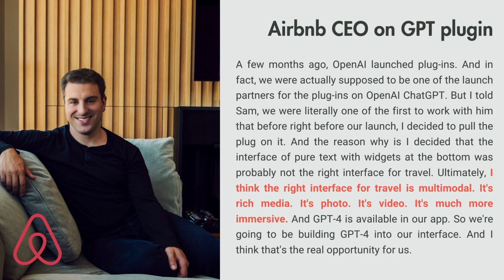Ultimately, I think the right interface for travel is multimodal. It's rich media, it's photo, it's video, it's much more immersive. And GPT-4 is available in our app. So we're going to be building GPT-4 into our interface, and I think that's the real opportunity for us.